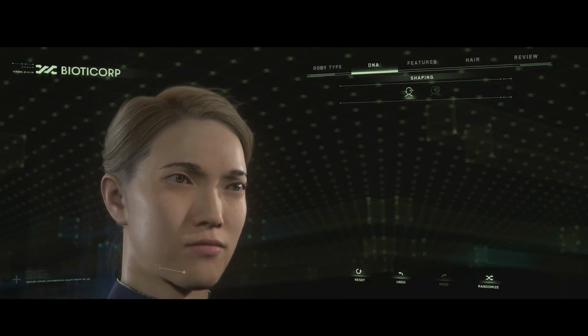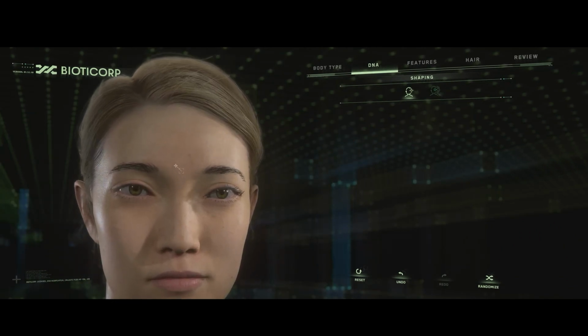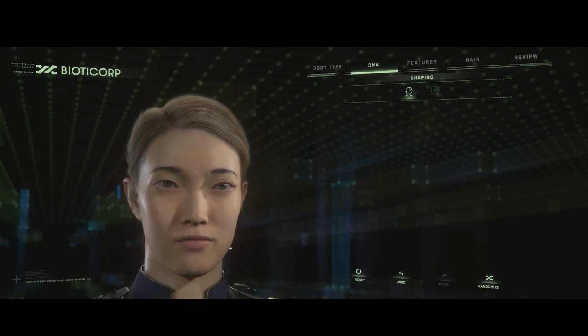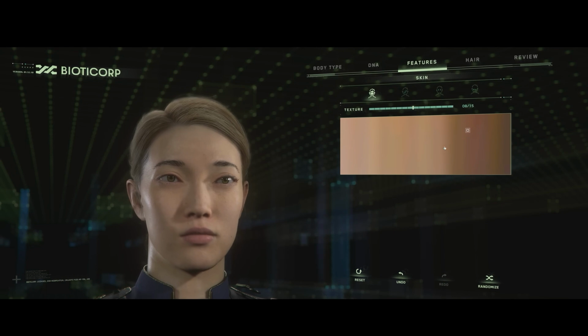So you can see, you can tweak to your heart's content. You can spend a lot of time doing this. And I don't really like the brows. I like a little bit softer of a brow for this particular character. And that's looking pretty good to me, actually. So next, just like we did before, we go into features.